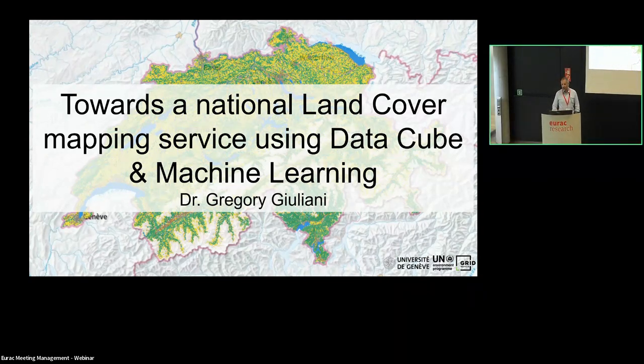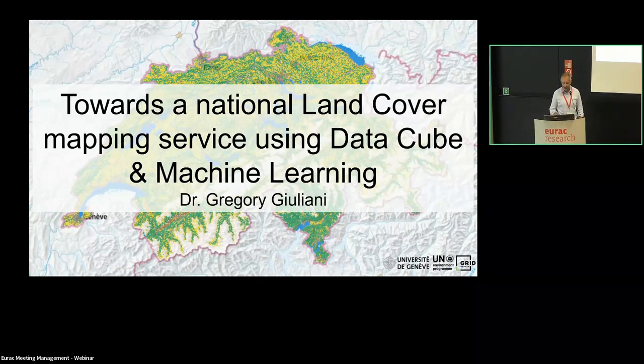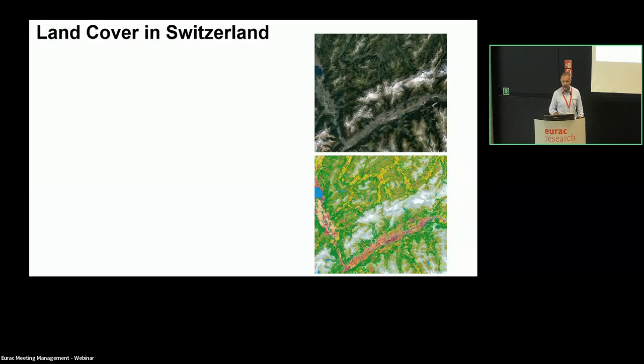In that frame, I would like, in the next couple of minutes, to show you the initial work we are doing to improve land cover mapping in Switzerland and to build, hopefully, a national land cover map at the national scale using the Swiss Data Cube and machine learning techniques.